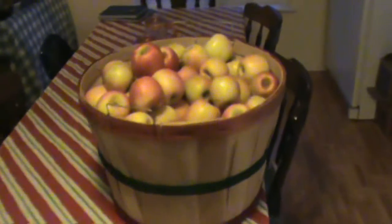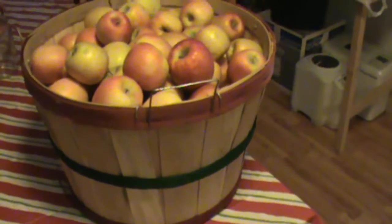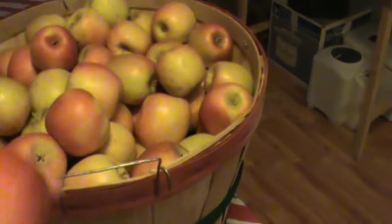There's a place out here called Carver's, and it's a wonderful place. It's an apple orchard, and they have all different kinds of apples. And so for $14, $15, I can buy a big old bushel full of apples.